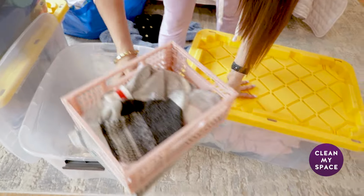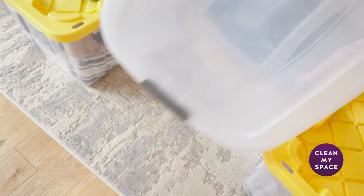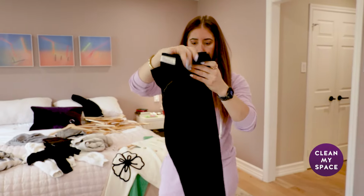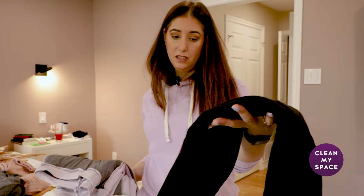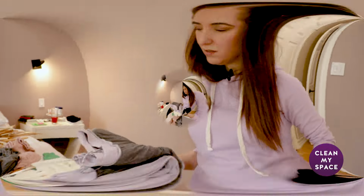These are woolly socks and stockings, so I'll put those in my drawers after. And we are down a bin. Oh, the sweatsuit bin. My favorite bins, my favorite. Skinny jeans. These are going in the mom pile. Hey mom, skinny jeans are coming your way. Not the most fashionable lady. Canadian necessity. Like, I'm not happy to see these, but I'm happy to see these, if that makes sense.